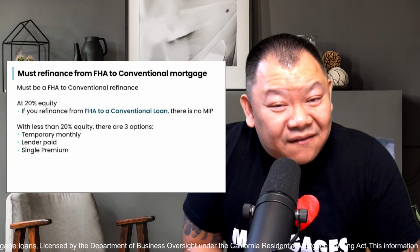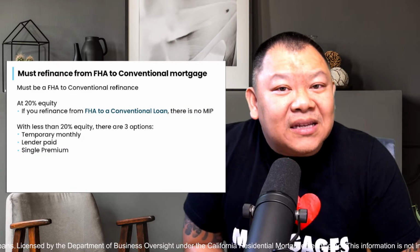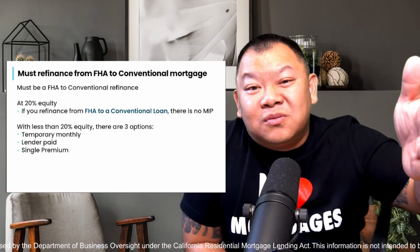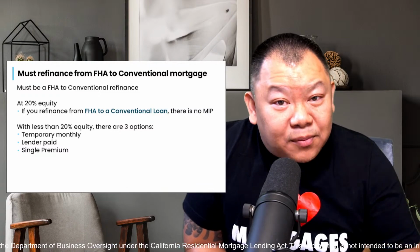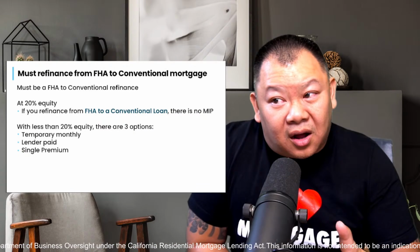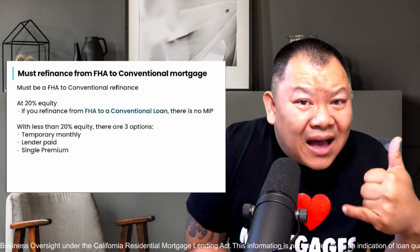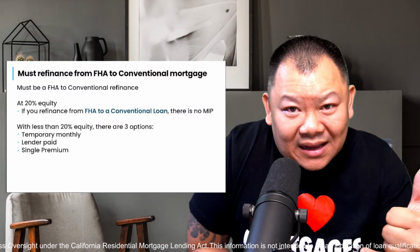So if that is the case and your payment actually drops if you do the refinance, definitely it's a good look. Do it, okay? So what happens if you don't have 20% equity? Everyone assumes that because we gained so much equity in the past year or two, you have the 20% equity. Not in all cases. In a lot, yes, but not all. So if you go to your lender and you're trying to refinance, Mr. or Mrs. Lender, I want to refi, I have an FHA loan, I have tons of equity. Go ahead and do the refinance.